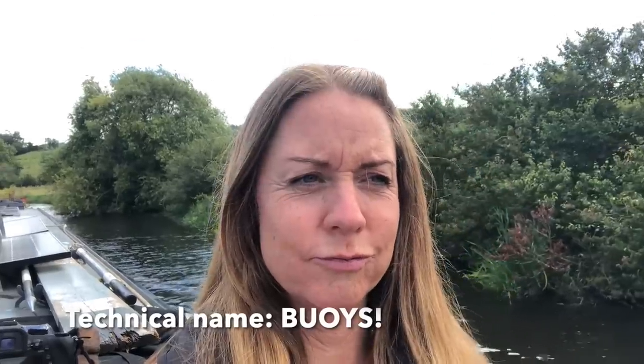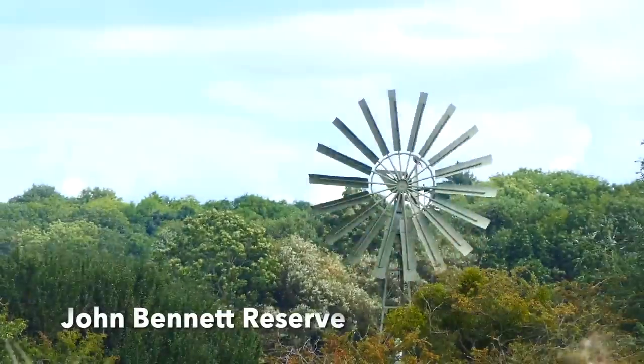Oh, that was really scary. Well, I hit the big inflatable weir thingies. That was something. Let me know if you've done that lock many times and you've got a special technique which side to go to when you come out and do the bridge.